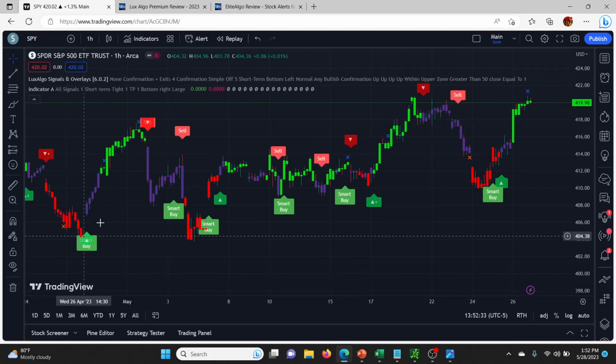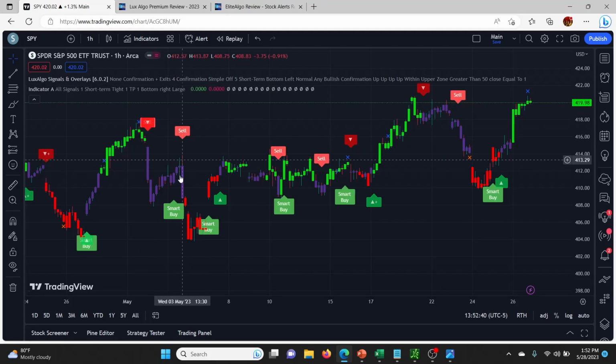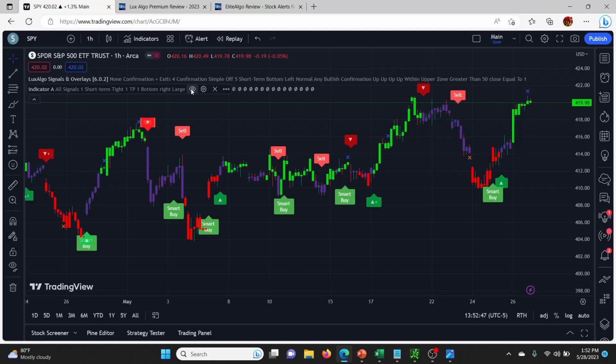They're both calling this move at the same time. Elite Algo is getting a little confused here and putting in an extra signal that doesn't really do much. More thrashing around on Elite Algo in this section than Lux as well. And they both kind of call the same downtrend roughly at the same time. I mean this level here. And they both call the uptrend roughly the same. Maybe Elite gets in a little early. Pretty interesting.